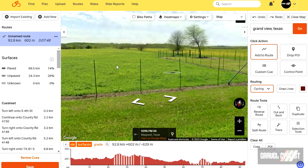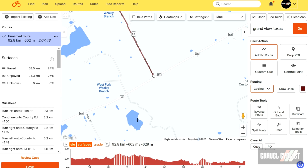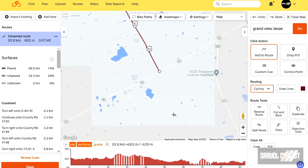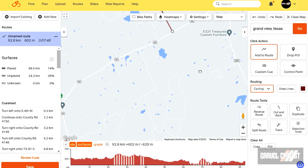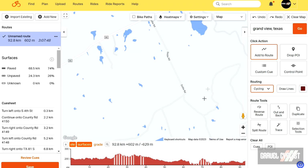And I want to head west. Not much of a bike lane there, is there? Hopefully it's not a very busy road. Let's zoom out here. It doesn't seem like there's a lot of options from this point, especially heading in a westerly direction. See, this stuff here is probably all going to be private, I'm going to guess.